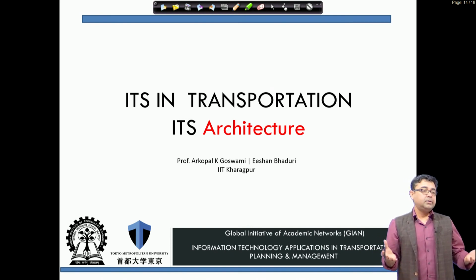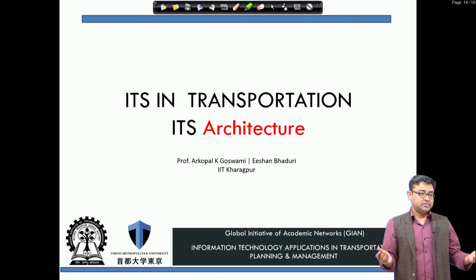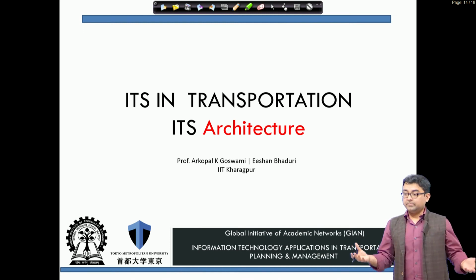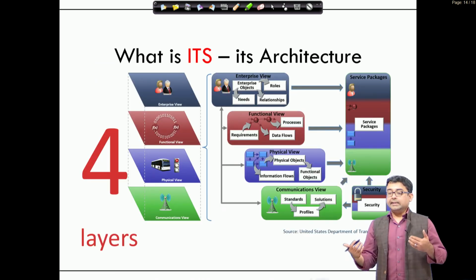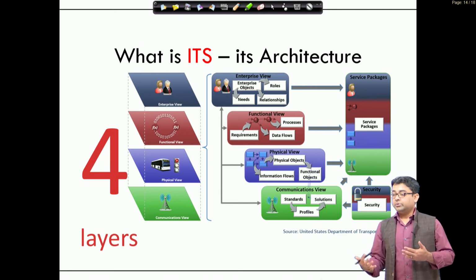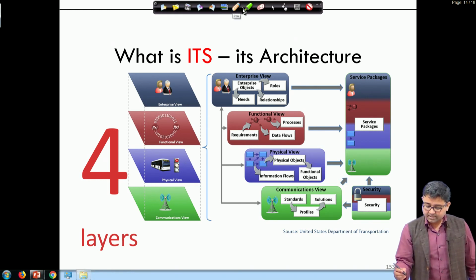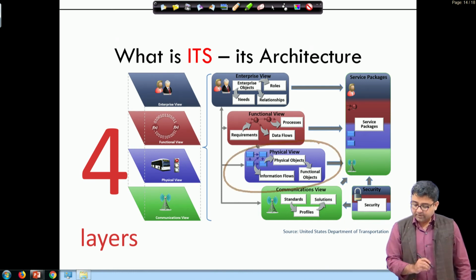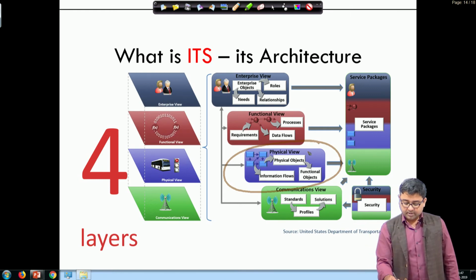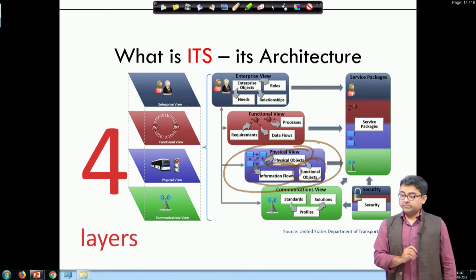So, if you wanted to be a system architect, if you want to design these systems, say I want to design an electronic toll collection system, what are the different elements of a toll collection system that I should be aware of, which will help me in developing this system? So, what this ITS architecture does is it allows you at a basic level to identify all the physical objects, all the functional objects and all the information flows.